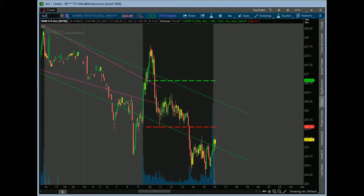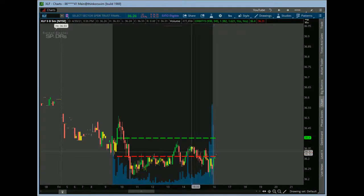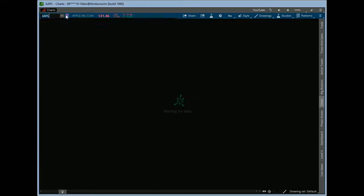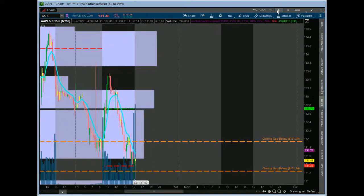Let's take a look at the XLF. This one struggled here at the open, and it ultimately closed basically just below the 15 or below. So it's kind of blah there for the banks, for the financials. So we'll see how that goes. But most of the big earnings are behind us now. Most of the big five names had beats on earnings, but ended up pulling back. So some pretty crazy stuff here.